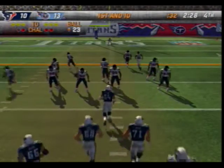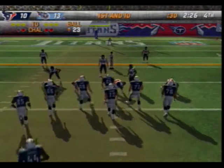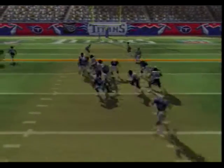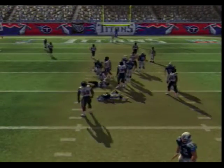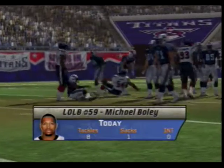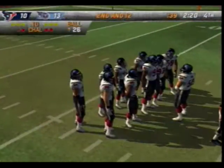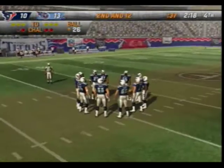So they have 1st and 10 here on the 23-yard line. Let's go. Houston goes with a 4-man front. Dropped in the backfield for a short loss. Across the middle, but was turned away. They have two pretty good run stoppers in the middle of that line. And they can cause some plays like that.